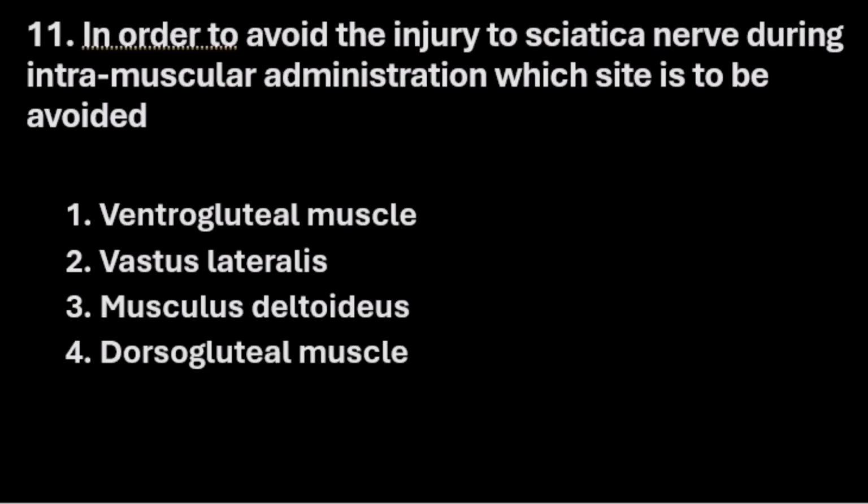Next question. In order to avoid the injury to sciatic nerve during intramuscular administration, which site is to be avoided? So the sciatic nerve injury during IM injection, we have to consider to avoid which site. Option 1 is ventrogluteal muscle. Option 2 is vastus lateralis. Option 3 is musculus deltoideus. And option 4 is dorsogluteal muscle. Let us see the right answer. The right answer is we have to avoid dorsogluteal muscle to avoid the injury to sciatic nerve.